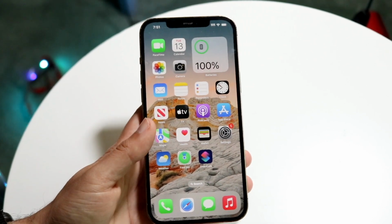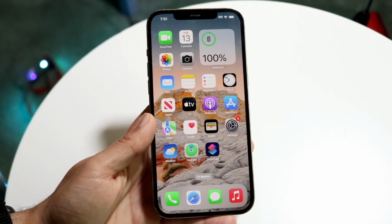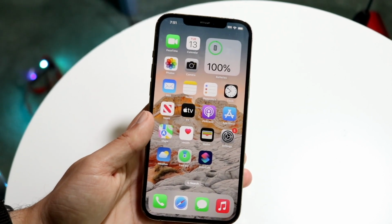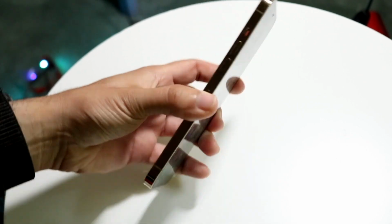Again, do not install iOS 17. It is not a good idea at all, but I do think it's a pretty cool thing, and I'm sure there's going to be some cool improvements coming within iOS 17 when it officially comes out. That's not even out yet. So that pretty much covers it up.